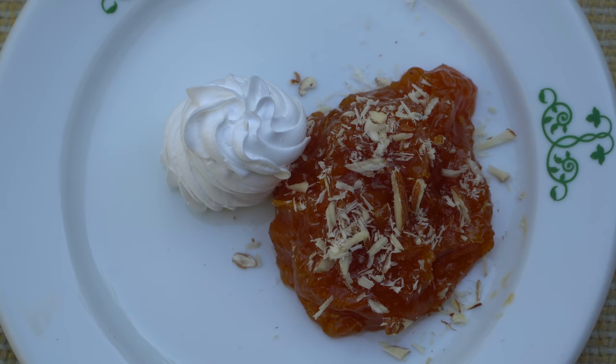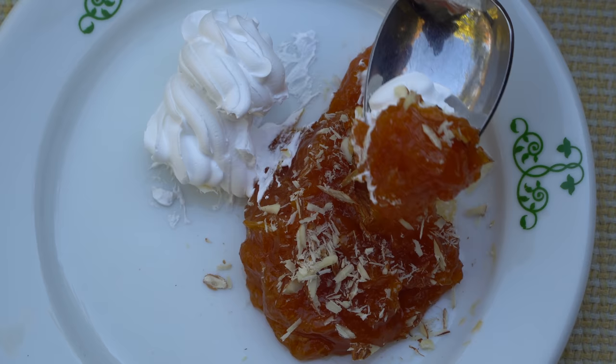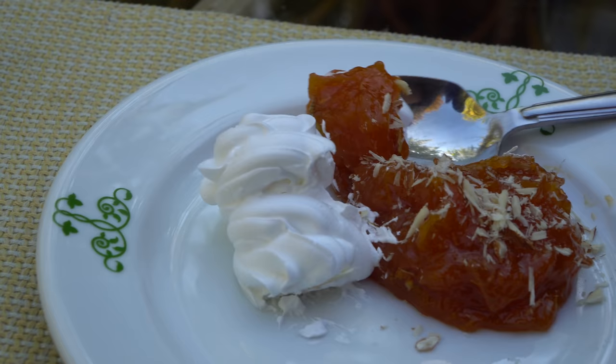It's a little sour, a little bit sweet. It's creamy, but you get the crunch from the almonds. The apricots here are so high quality. You can just taste them, so pure and sour. I love it. Oh, that's really good.